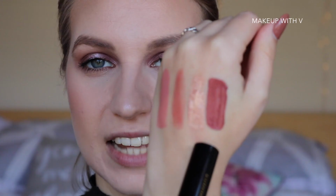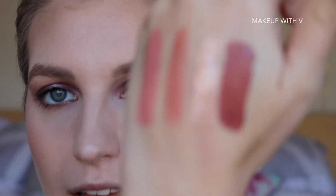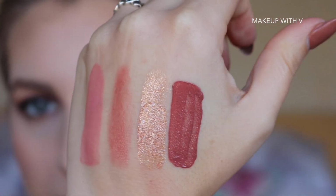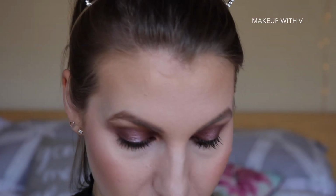And the last lip product I have is the liquid lipstick. And I think this is what I'm going to be using for this look today. It's a really gorgeous rosy nude, and it's just really, really beautiful. It is a bit streaky. Even when you swatch it, you can see it's a little bit streaky, so make sure you go in with 2 coats, but it is just a really, really gorgeous color. I'm not sure if it dries down completely matte, but I will let you know once I've popped it on my lips.